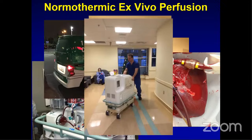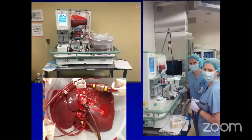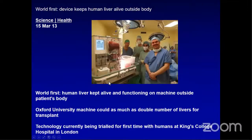And this is the machine, how it's covered up. That's me at 2 a.m., rolling it to the operating room, coming from a different hospital, and getting ready for a transplantation. So this is again our perfusionist, having this liver, setting it up. And then here it's on the pump. And Peter Friend's group is the one who did the world's first transplant. He's the one who pioneered the field.